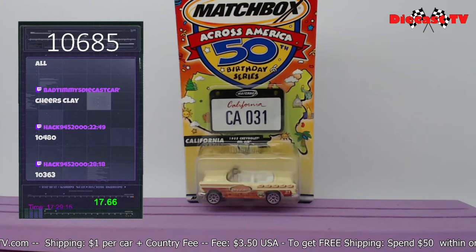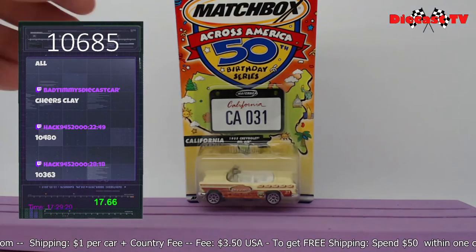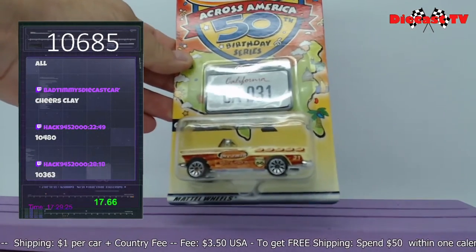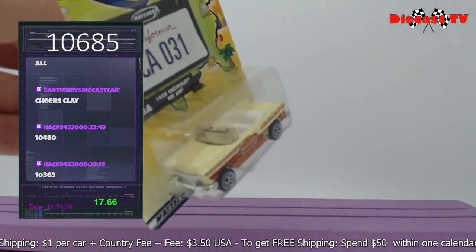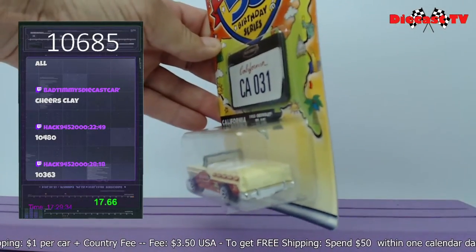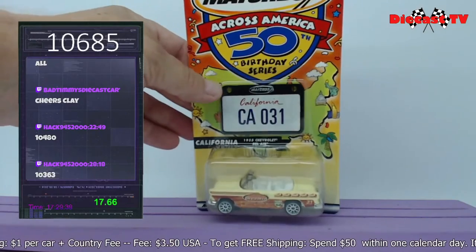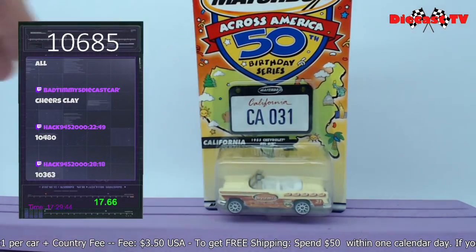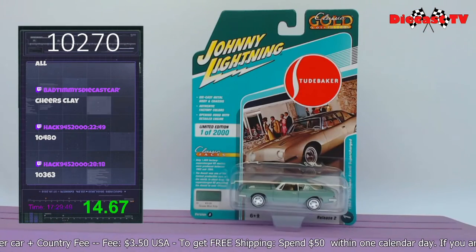Hey there, let's check out this little one from Matchbox. Across America, the 50th birthday series. It was one for every state. This is California. We have the 1955 Chevy Bel Air from the Dreamin' Surf Shop. Here we go. Look at that little cute convertible. 2001, so 20-year-old car. Card's in great shape. If you'd like this one, all you do is go down in the comments, type in 10685. That is 10685.